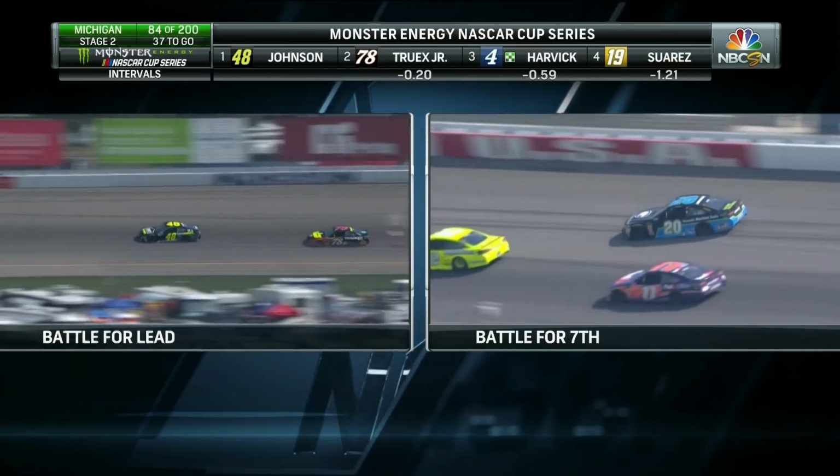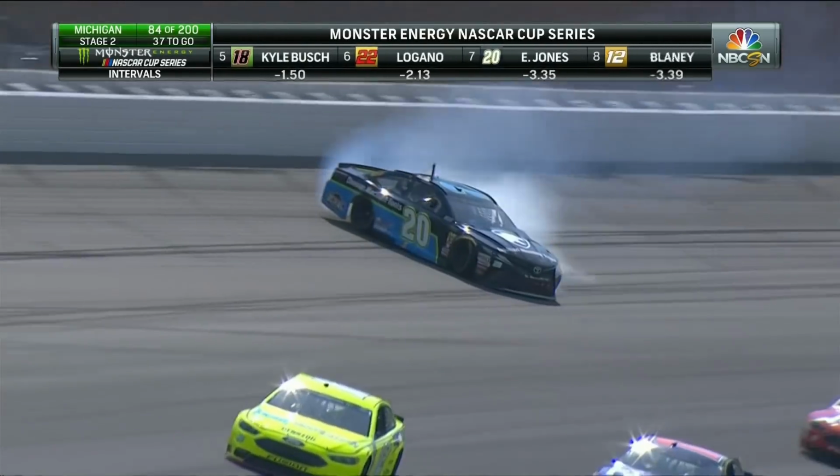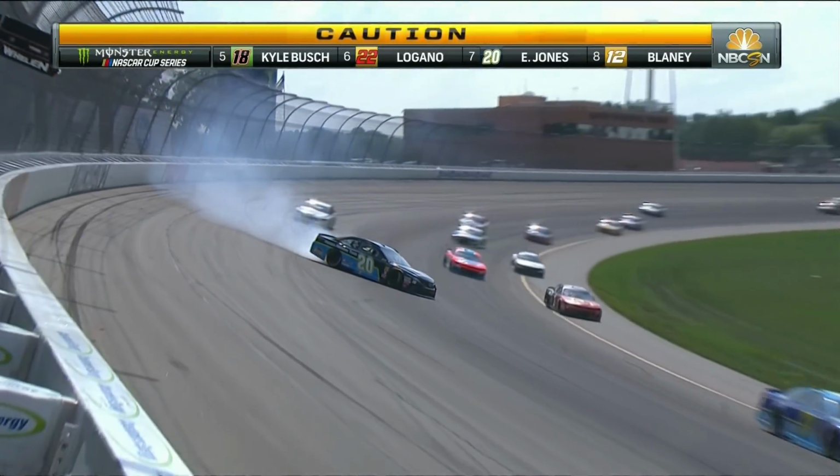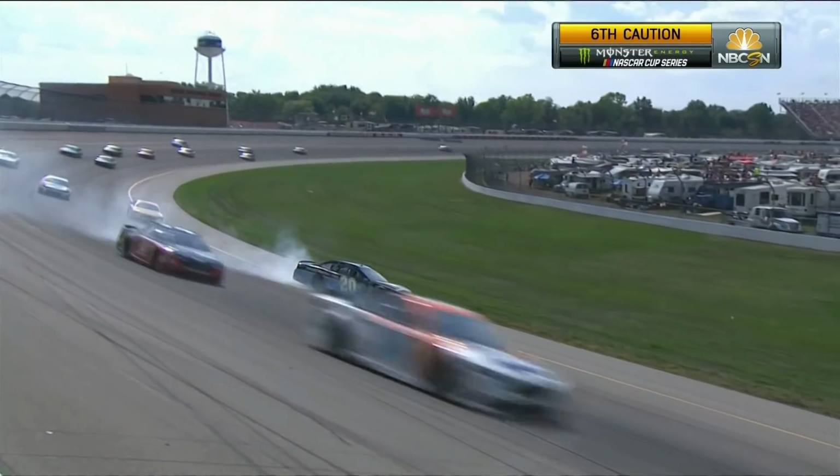Oh, contact. And Eric Jones trying to keep it out of the wall. He spins. Hold on. Caution comes out. He drops right back in front of traffic.